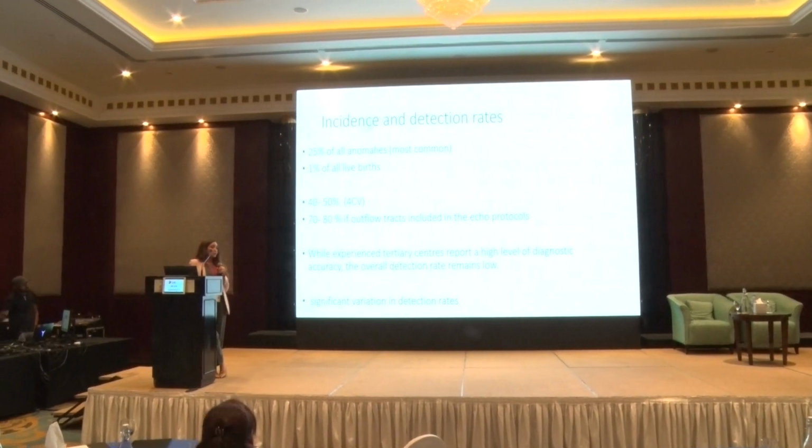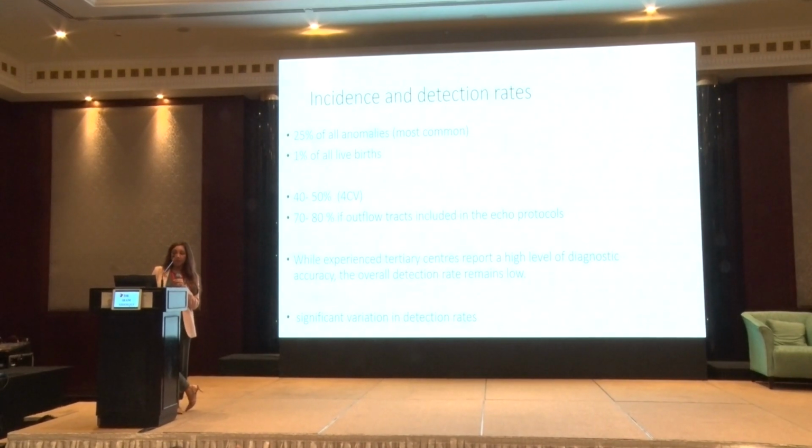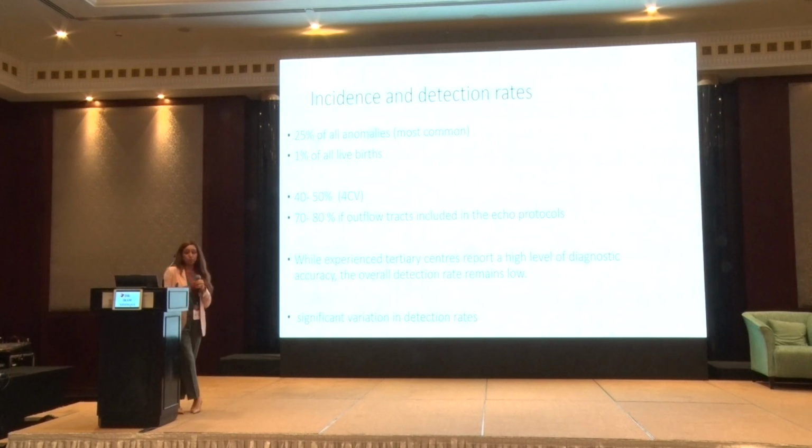Now, there are various protocols through which we pick up cardiac anomalies. If you look at the four-chamber heart, we pick up about 40 to 50% of the anomalies. If you extend these into the outflow tracts, we increase our detection to 70 to 80%. Now, we also know that in experienced centers where the scanning is performed by fetal medicine trained consultants and specialists, this detection goes to 80 to 90%. But as Dr. Suleiman said, the majority of the cardiac anomalies occur in the low-risk population where there are no risk factors.